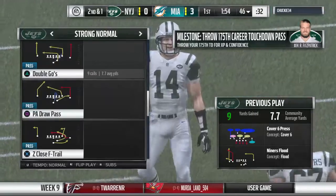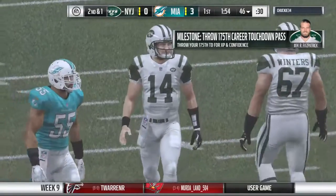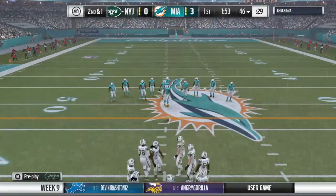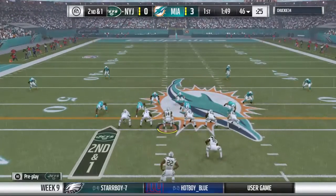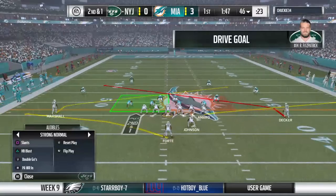Let's make this one simple. What a catch, especially the finishing part of getting his feet in bounds, toe tapping, and, of course, foot dragging. A little tapestry, if you will. Oh, I like it.